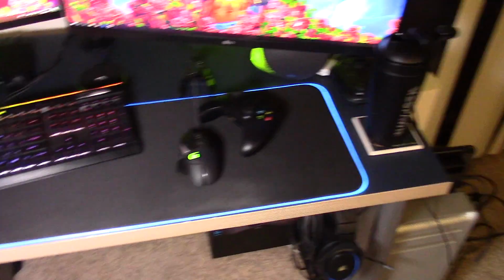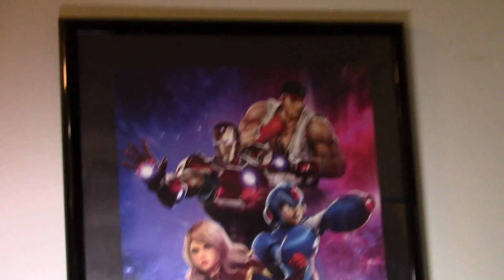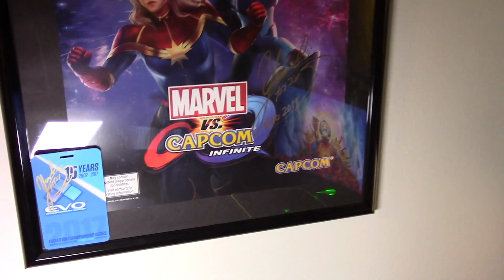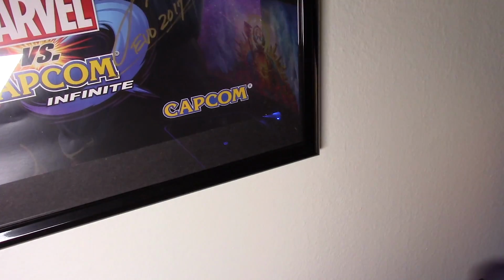Are there any cool accessories that I can add to it? I mean, I want this to be all RGB. That'd be super dope. I want to get some panels for the wall, so it looks really cool. And then right here I have my Marvel vs. Capcom poster signed by Uni. Sweet. So yeah, that's basically it.